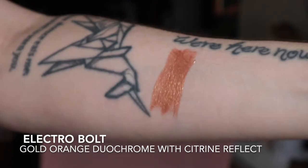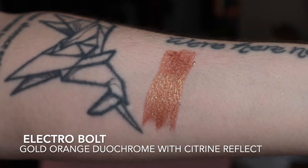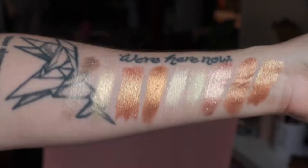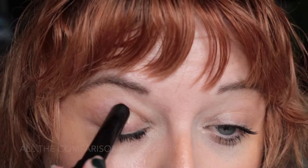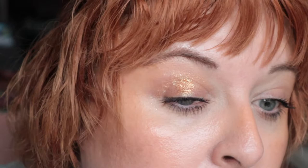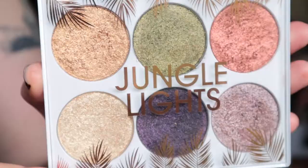As you can see, I have swatched a heck of a lot of cream shadows that I thought could possibly be close, but none of them are like Electrobolt. Electrobolt is really special, has a really strong duochrome. It has a really high shine and a high sparkle.